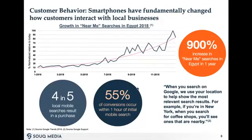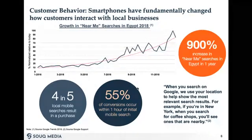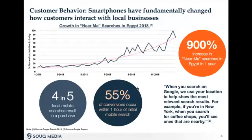Now, this usage of the internet through the smartphone is what's behind these numbers. In Egypt, in 2018, and at least the numbers at the top are for Egypt, the growth in what's called near me search in 2018 was about 900. What does this mean? People who are searching for things don't just type restaurant, they type near me, they type pharmacy near me. So they are constantly searching for things that are close by in order to take some kind of action. It doesn't really mean that they're going to go to the place, it could be, but the fact of the matter is that they are searching for something near them in order to take an action.